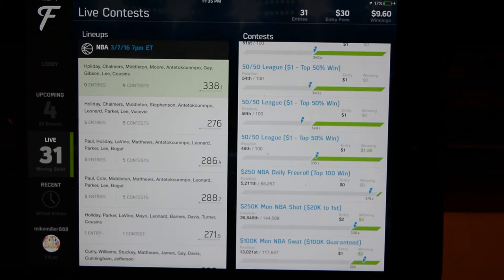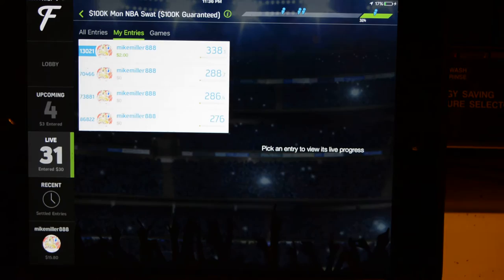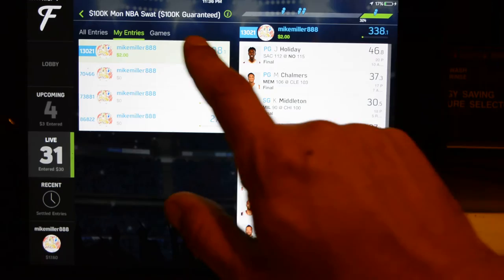Okay, so this SWAT here, look how I won. And I'm going to show you guys in detail, because this is very important. 338 was a winning entry for $2. And you can see the little blue dot at the top for the winning part. Great. I don't care about that right now. I want to see all entries. I want to see who won the top.